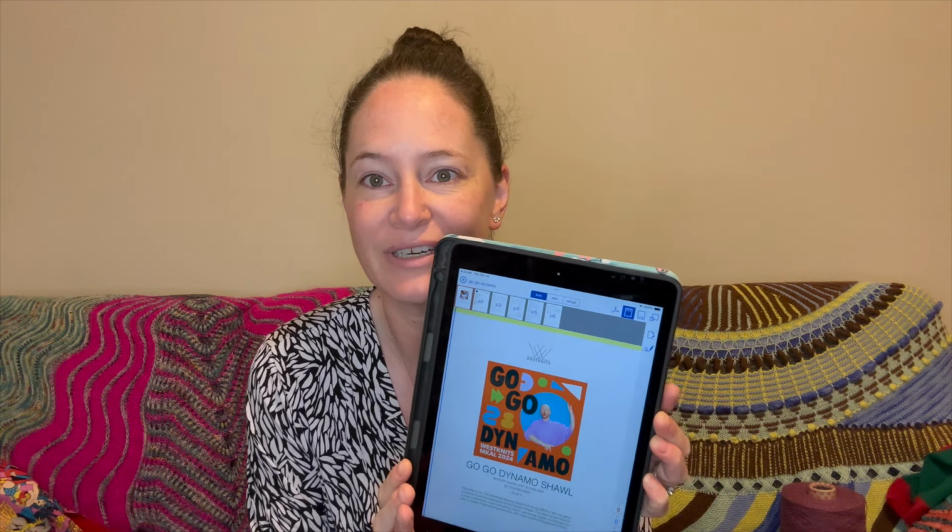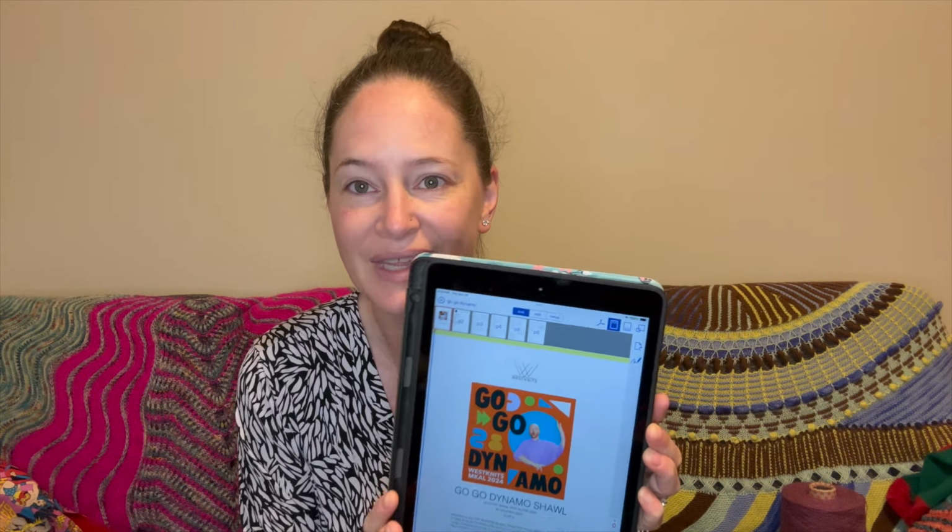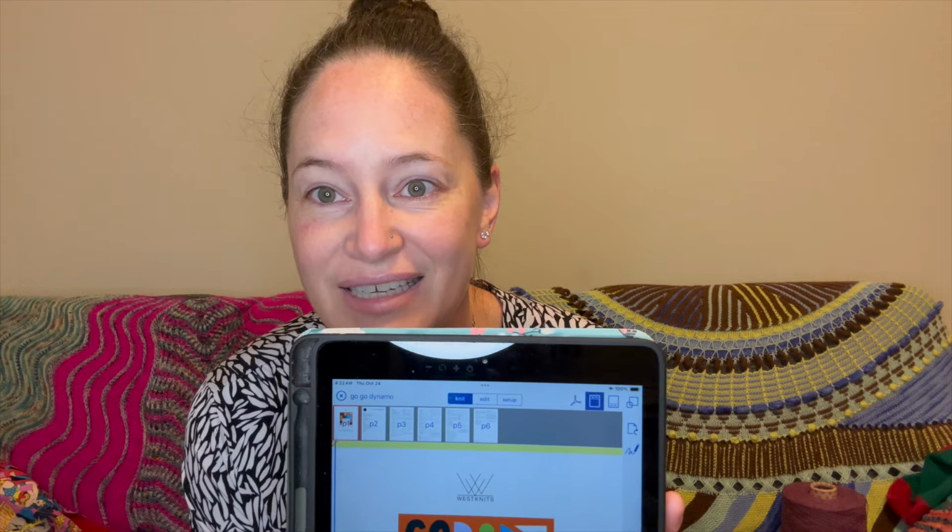Stephen West Mystery Knit Along, Go Dynamo. And can you see there's 6 pages? Now of course, like I've said before, one page usually is stitch descriptions and some other stuff, but it looks like we have a lot to knit in this clue and I am excited for it.